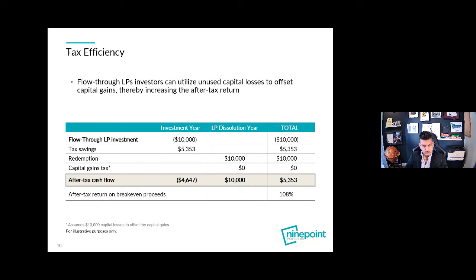They get their tax savings, 53.53, and then in the year that it terminates, presuming they redeem for what they initially invested, the $10,000, the capital gains tax in this particular example is 0. Because we're assuming that the client will offset their capital gains tax liability with their unused capital losses. And obviously you can see how that turbocharges the return and turbocharges the after-tax cash flows.